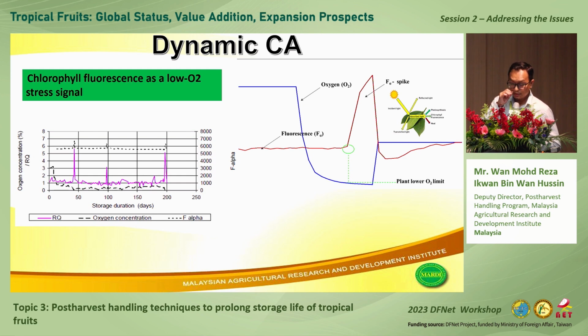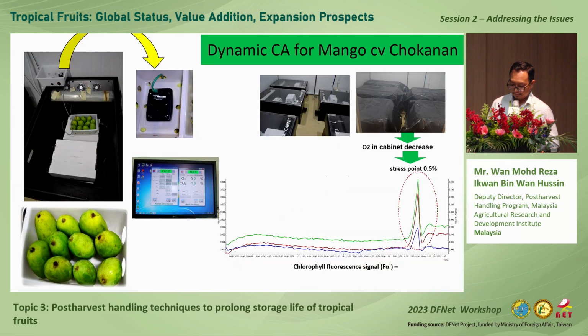But the need for the lowest possible oxygen concentration during storage has resulted in the development of dynamic CA. Just now we were talking about static CA, where we constantly set the low oxygen at a predetermined safe level. But for dynamic CA, we can set the lowest possible oxygen level tolerated by the fruit by using a chlorophyll fluorescence-based sensor. So the atmosphere during storage can be changing and dynamic rather than being static throughout storage. So we have developed dynamic CA for Chokanan mango.